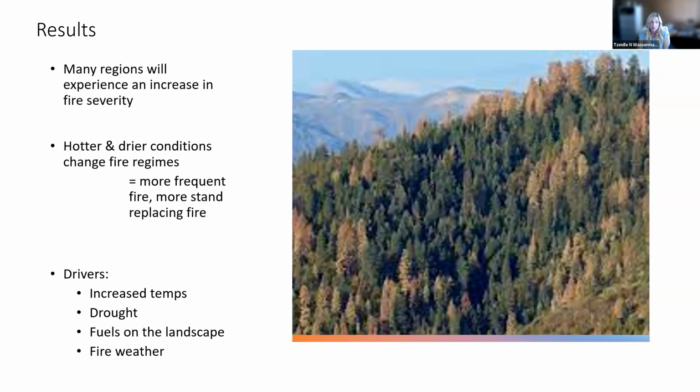We know that the drivers are increased temperature, drought conditions. There's a lot of fuel on the landscape, and fire weather definitely has a huge interaction. So these climate-induced changes in fire regimes will drive changes in fuel loads and fuel moisture conditions, drive fire severity, and impact species composition across Western US forests. Intensifying drought combined with abundant fuel loads also promotes more high severity fire.